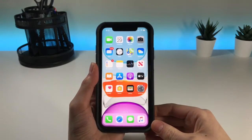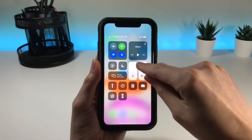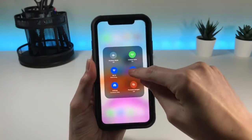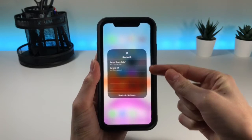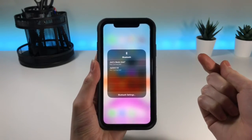The second hidden feature in iOS 13 is the new controls in the control center. Swipe down and hard press on here, and there you will find all your Bluetooth devices without having to go into the settings app. You can also do this with the Wi-Fi.